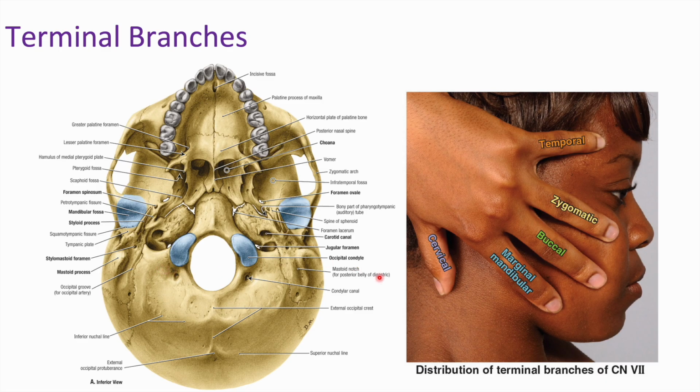But a way that I like to remember it is with this picture. And so if you wrap your arm around your head and lay it on your face, your hand on your face just like this, then you can kind of work your way through what branches they're going to be. And so cervical, that makes sense. We're going to have one going to our cervical spine region, so cervical is there. Marginal mandibular, that's going to be along our mandible. Okay, that makes sense.